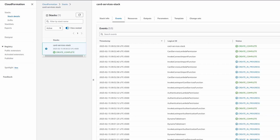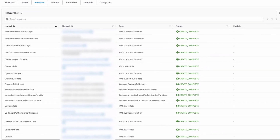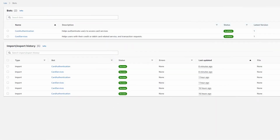There, we see that the stack has completed successfully. If you switch to the Resources tab, you can see what resources have been deployed as part of this template. Let's switch back to our other tab and have a look at what bots have been deployed. We see the two bots, Card Authentication and Card Services, have been deployed. Let's have a look at Card Services.